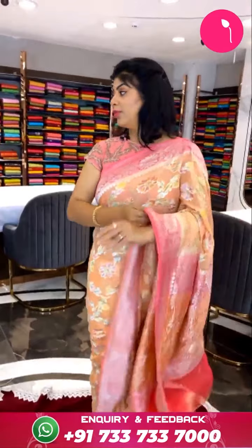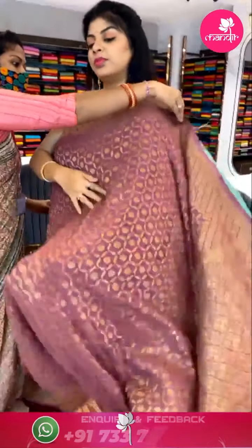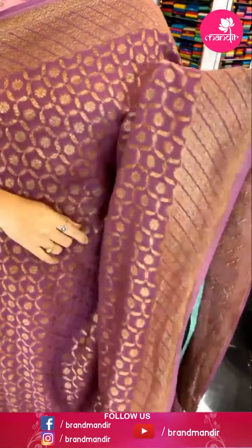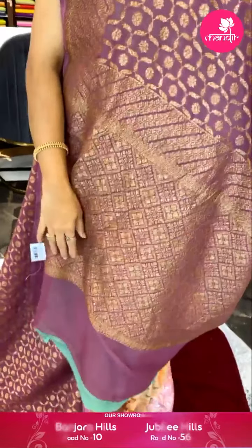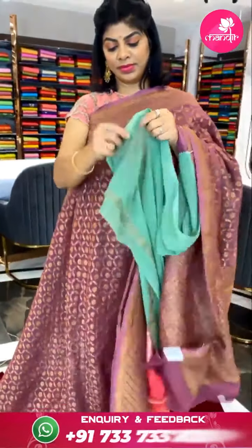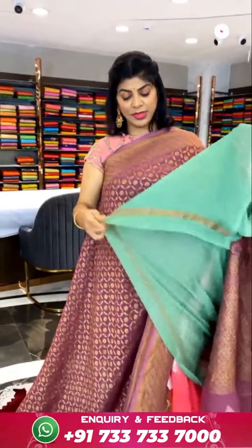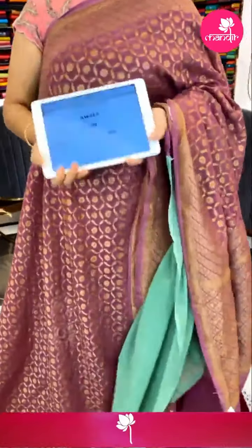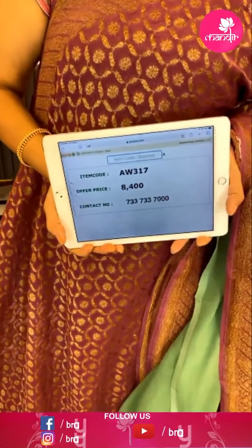Next, blush pink with beautiful mint green combination. All over cross checks, beautiful florals in it. Border and the kuda cross floral stripes achayandi. Pallu anta kuda diamonds, florals and diamonds. Blouse contrast plain with border, very small beautiful border. Price and details 8400. AW317 is the code.